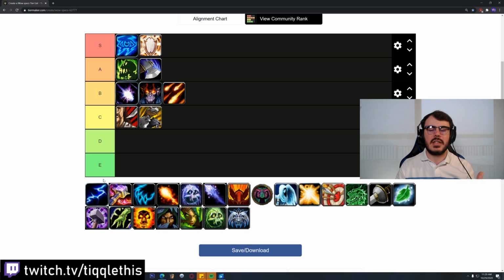And again, I'm not basing this on how they're doing. It's based on how I've been seeing them running, how it looks like they're doing in terms of rotation and distribution of damage and such. So, in my opinion, of course.